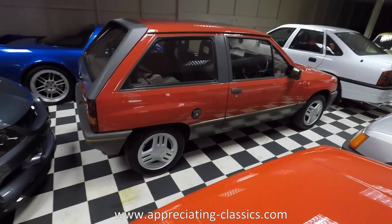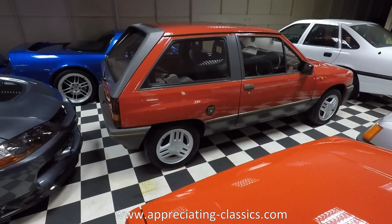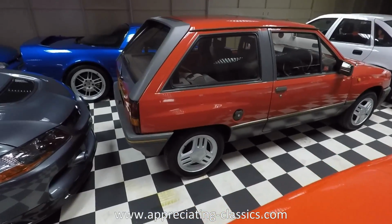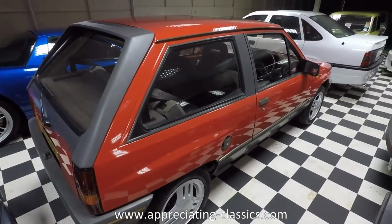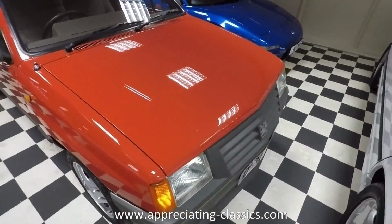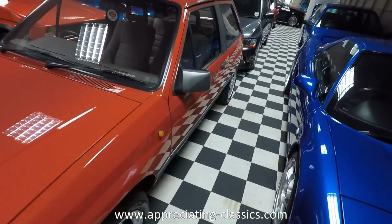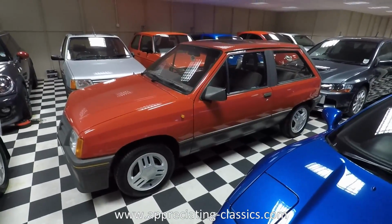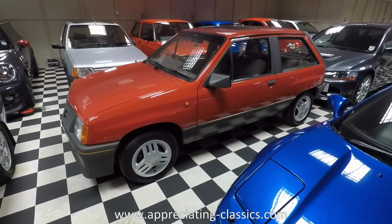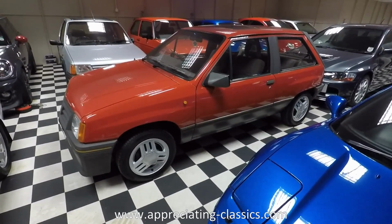The next one supplied by us in this section is this early Vauxhall Nova SR, and this has been all over Facebook on our page, so you might recognise the car. 16,000 miles, one owner from new, and that's just been collected by our customer and brought over last week. That is a lovely example of an early Nova, and dare I say it, a very wise investment at the minute, because although they're coming up in value, they've not really gone through the roof, and I believe they're still undervalued. So I think that's a good little investment there.